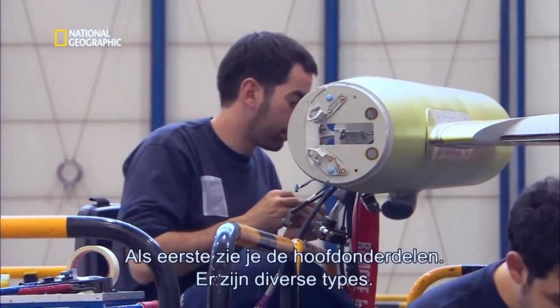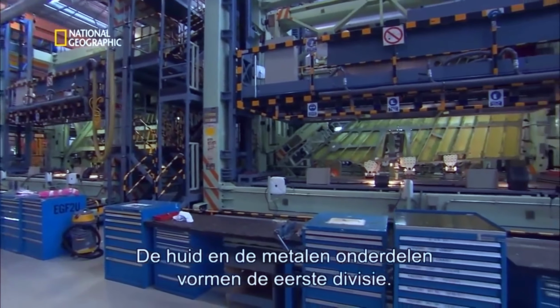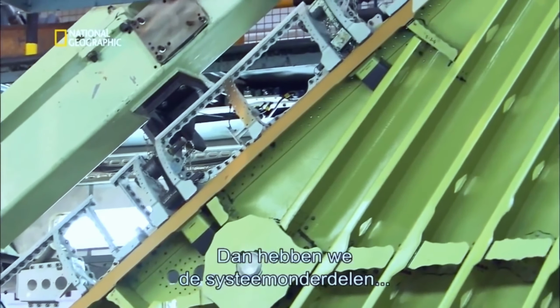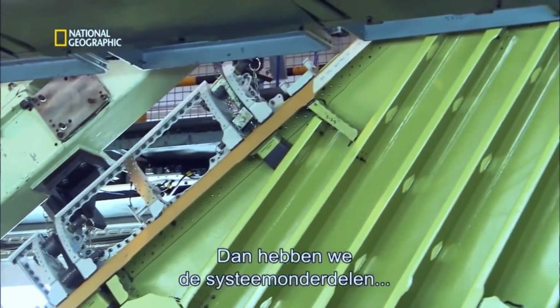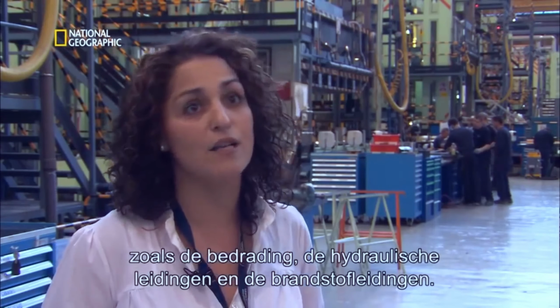The first things we receive are the primary pieces, and there are different types. We have what are the skins and the metal parts, which is the first division. Then we also have the parts for the systems, such as the wiring, the hydraulic piping, and the fuel piping.